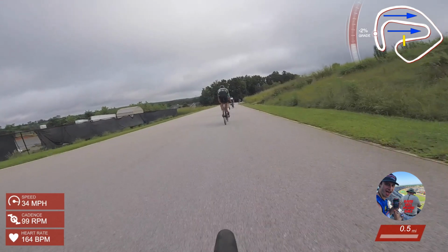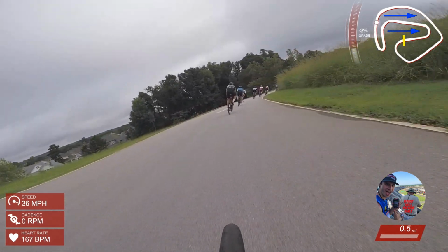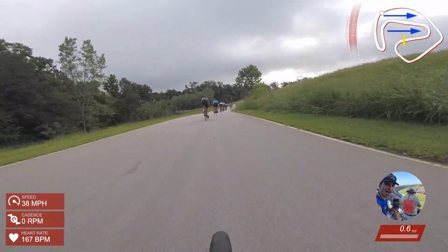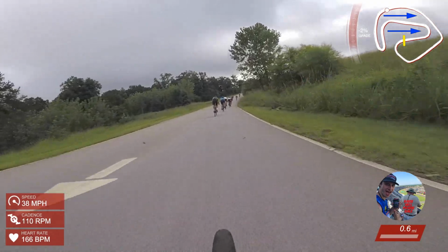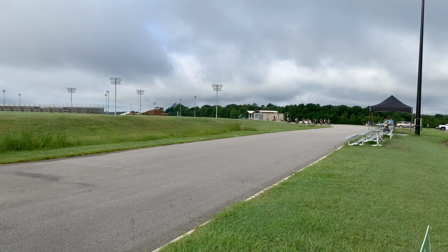We are starting the first lap right here, and we're already ramping up the speed. This direction that we're going is the left-hand direction. It is extremely tough. You go downhill and then up a massive uphill that you're seeing right here.